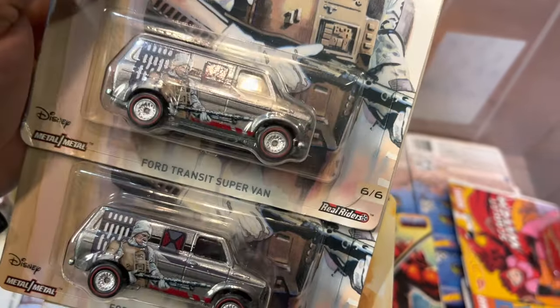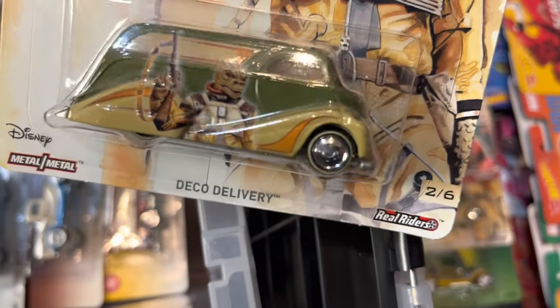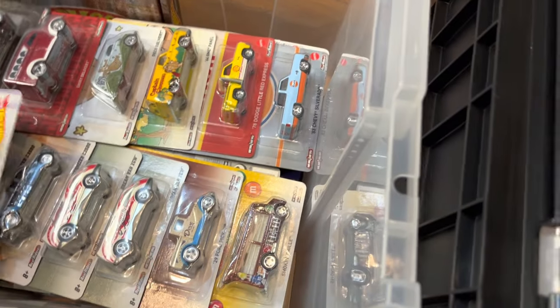More Star Wars are here. Look at that. Ford Transit Super Van. Nice color. Okay. And Deco Delivery Star Wars. Oh, look at that chrome Moon Eyes wheels. I call those Moon Eyes today. That's the way they look over there at their shop.